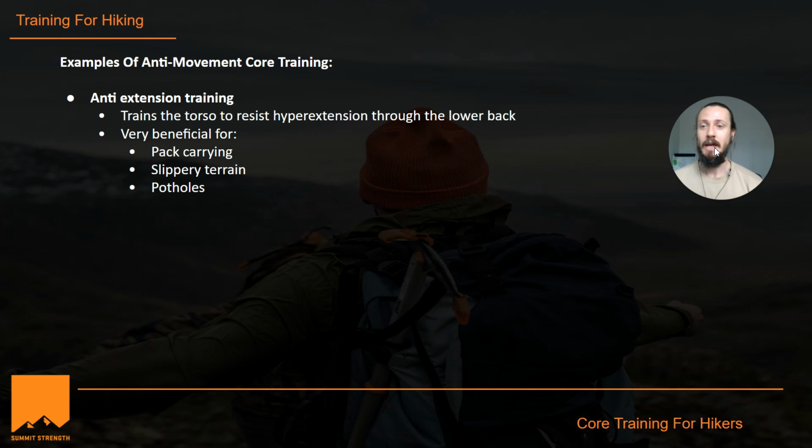So it's really valuable. And the same thing goes for potholes, exactly the same thing. If you're stepping along, and every hiker's done that, not really paying attention, all of a sudden you take a step and your foot just goes, and you're not really ready for it.